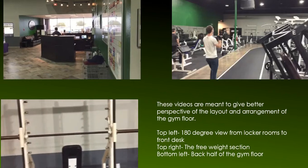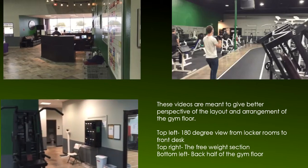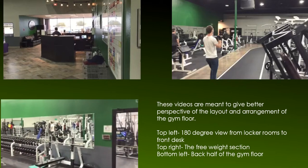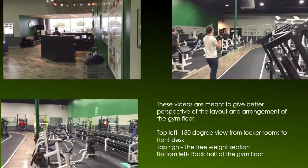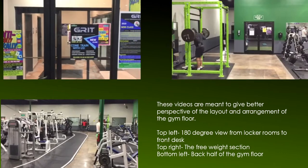And this is going to pan all the way back around. You're going to see these bathrooms here in the very back. There's two standalone bathrooms and a storage closet back there. That is actually the very back of the gym. And now we've 360 back. Again, here's the free weight section from the opposite side, our walking track with the equipment in the center.